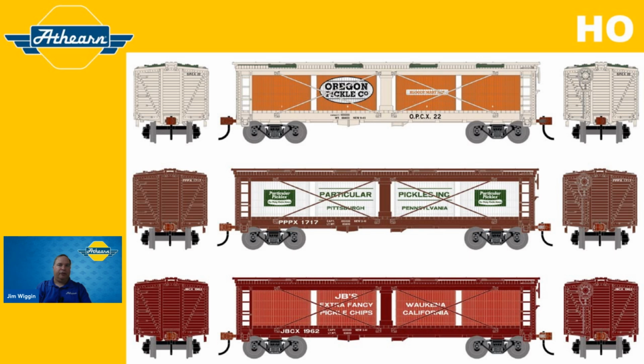We do realize too that there are some Athearn collectors out there, so you're going to probably want to add these to your collecting roster. So there you have it, some 40-foot pickle cars. Might not be everybody's cup of tea, but we wanted to offer these to our collectors and for those that like to keep model railroading fun.